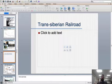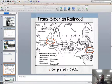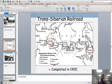A way that they overcame their size is the Trans-Siberian Railroad. They built this to connect all these cities from Vladivostok, near North and South Korea, all the way to Moscow. Of course, here you just see it ending here, but now it goes all the way to Moscow. This is the lifeline for these cities, so they are economically viable. Some of your bigger ones along here would be Irkutsk and Omsk and places like that. Of course, Vladivostok is a large port city.